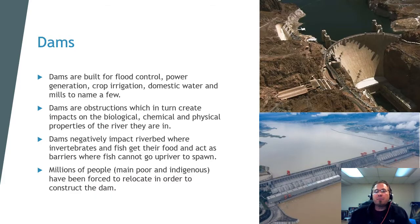Another huge ecosystem issue is the building of dams. Now, dams are built mainly for power generation. The water flows through the dam, it turns turbines, which create electricity. That's what dams are for mostly. Sometimes they're used for flood control, but most of them, all the big ones, are used for power generation.